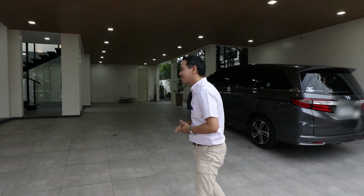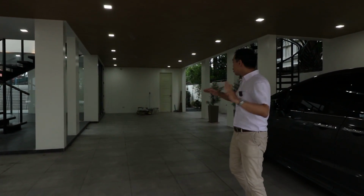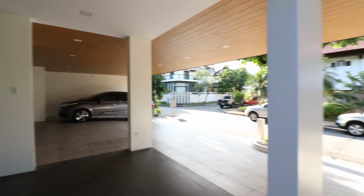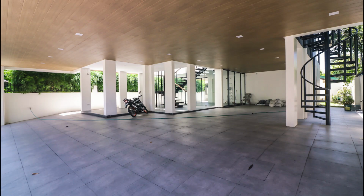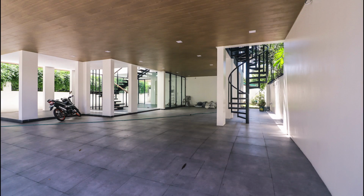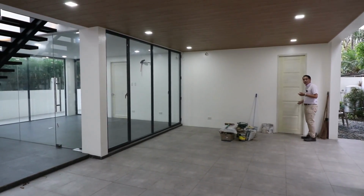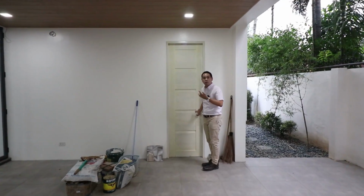Now let's go. The first thing you notice here is you don't have the traditional layout for the ground floor. You have a very spacious open carport area that can easily fit 5 to 6 vehicles. And here you can really appreciate the size of the parking space. And as we move on over here, you see that we even have a first bathroom which serves as a powder room for guests.